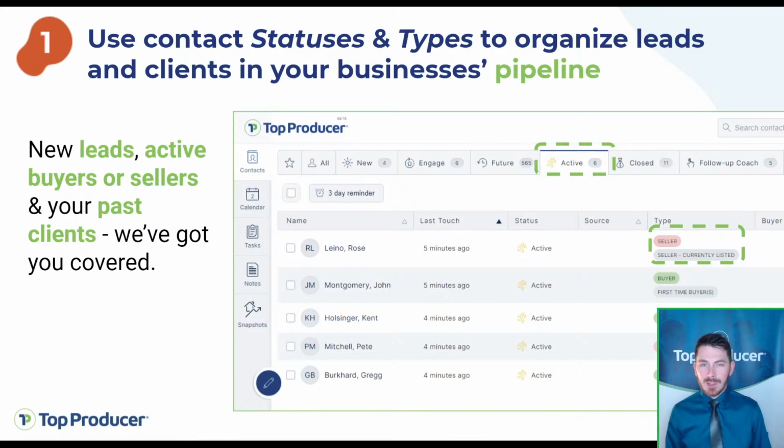So after engage, you work with them, you chat with them for a while, you see how serious they are, if they're looking to buy or sell right now, or maybe they're more of a long-term prospect. And if they are more of a long-term prospect, you can switch them to future to signify that. And that's also where most of your sphere of influence will sit.